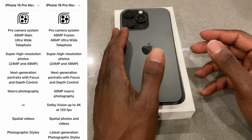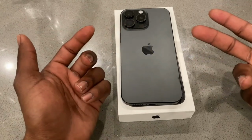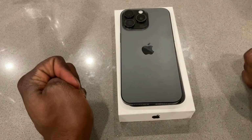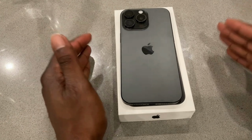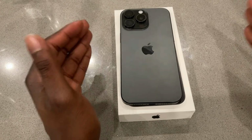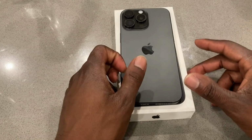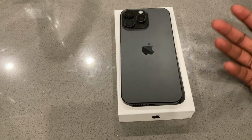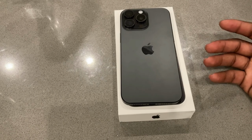Anyways, yes, it's a 48 megapixel ultra wide camera that's brand new on the iPhone, which takes outstanding pictures. You dig what I'm saying? And that's versus the 15 Pro Max, which is a 48 megapixel regular ultra wide camera and a telephoto lens, which is the 5 times lens I was telling the guys about in the last video. It can zoom up to 5 times, which is basically an optical zoom.